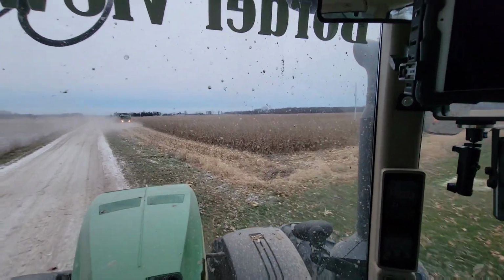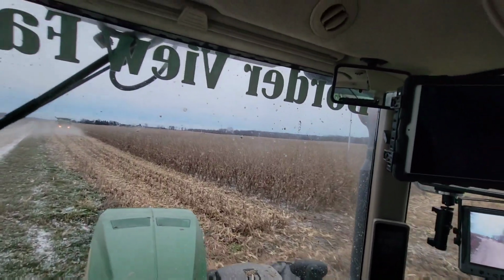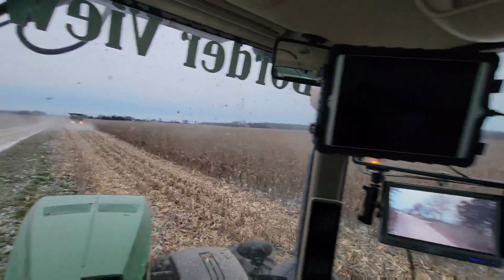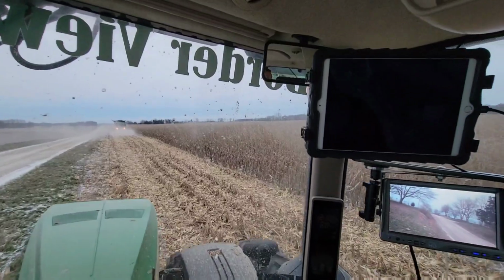And Brock's coming later this morning, so when he gets here we'll jump into the combine to finish it up. Dad's got some other stuff going on this afternoon, but yeah, we're gonna make it.